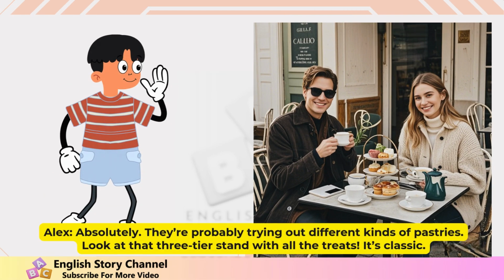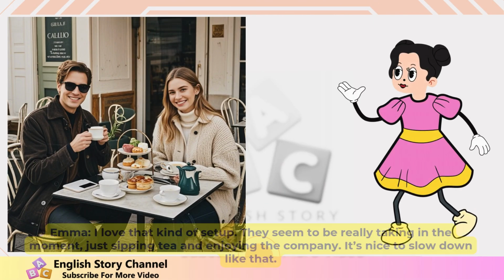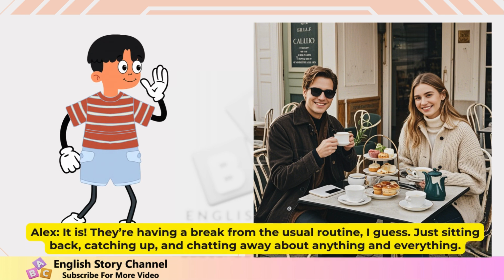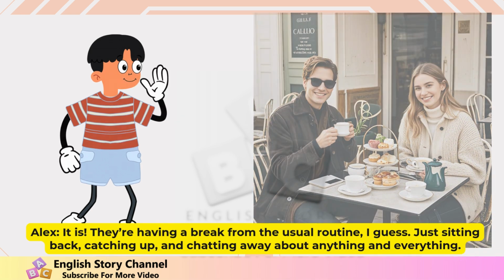Absolutely. They're probably trying out different kinds of pastries. Look at that three-tier stand with all the treats. It's classic. I love that kind of setup. They seem to be really taking in the moment, just sipping tea and enjoying the company. It's nice to slow down like that. It is. They're having a break from the usual routine, I guess. Just sitting back, catching up, and chatting away about anything and everything.